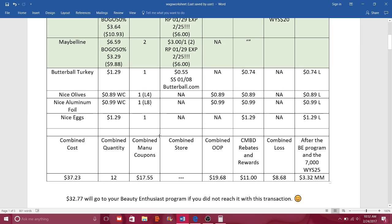So we have a combined cost from the first transaction to the second transaction. This is what you need to understand when you're couponing. Don't look at a gain in the first transaction and then overlook a loss in the second transaction. You need to look at the totality of the circumstances. We want to make sure that we're not losing money in the name of saving money. So we have a combined cost of $37.23. That's the sale prices value. Now the actual value is higher, but this is just the sale prices that are presented.